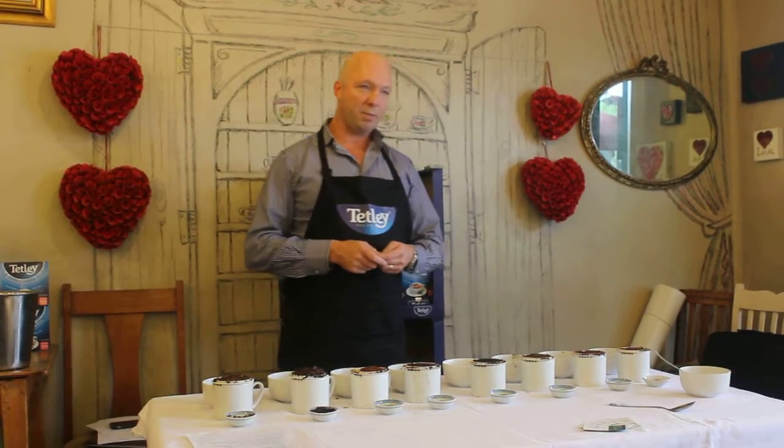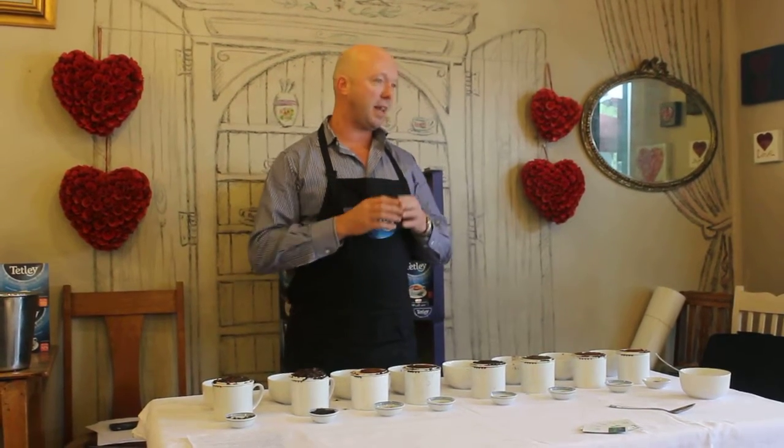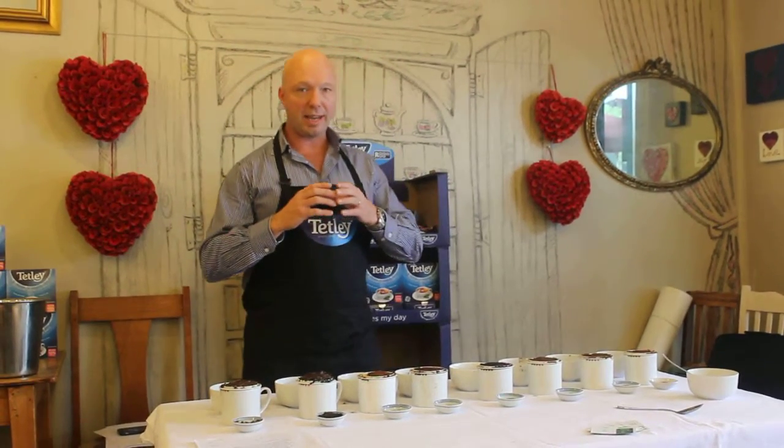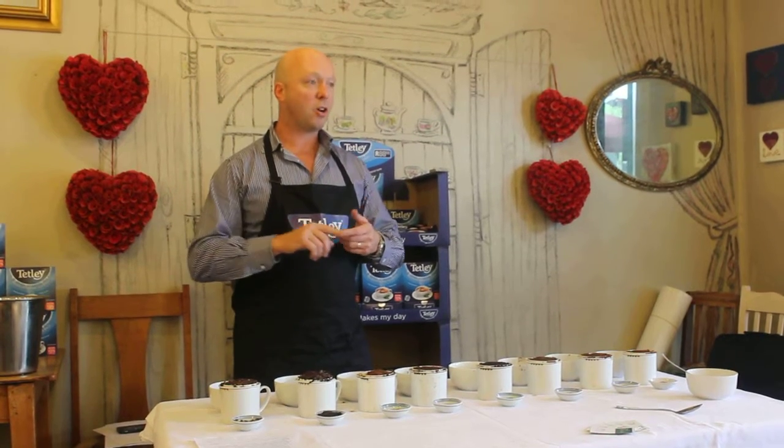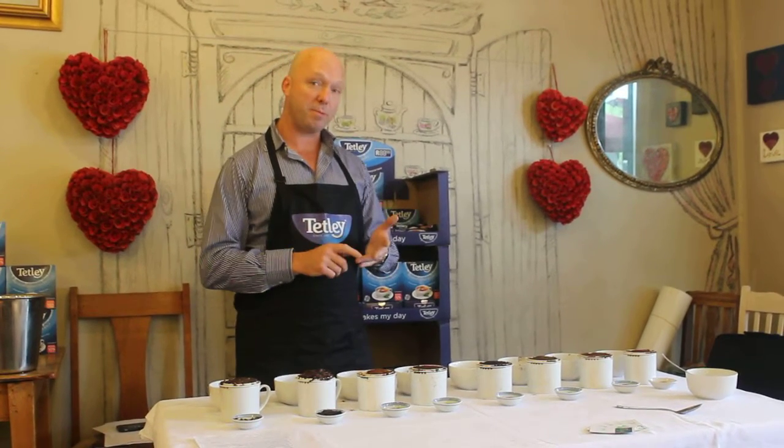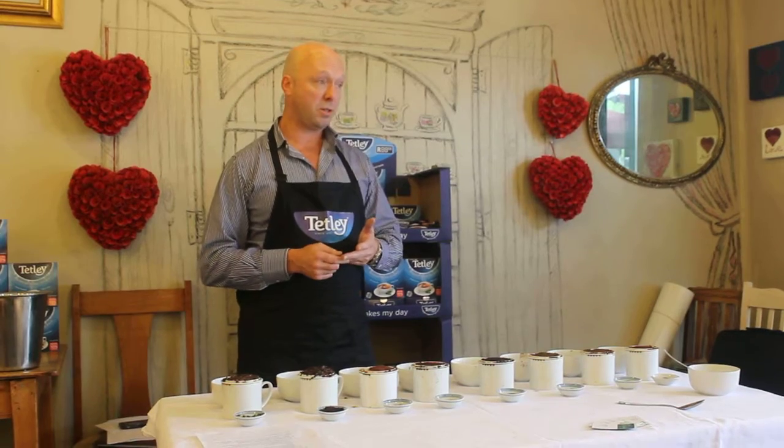Rooibos is fairly different because it comes from one isolated area and it's basically unique to South Africa. It's actually only produced in Clanwilliam and it's a 200 kilometer radius. So that profile is very unique and the taste profiles are very similar, where tea is not. A tea from Sri Lanka compared to a tea from Malawi or tea from South Africa are poles apart.